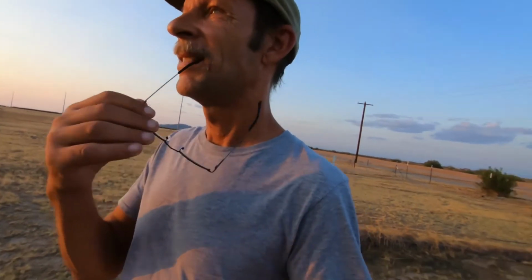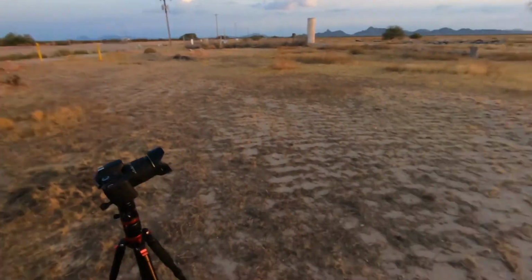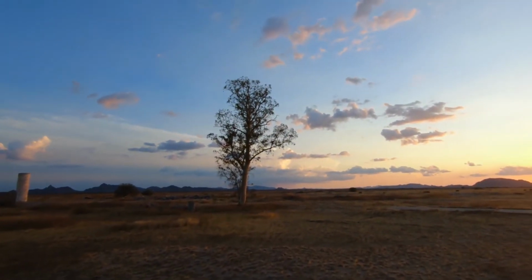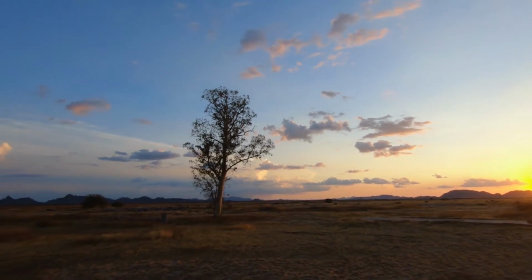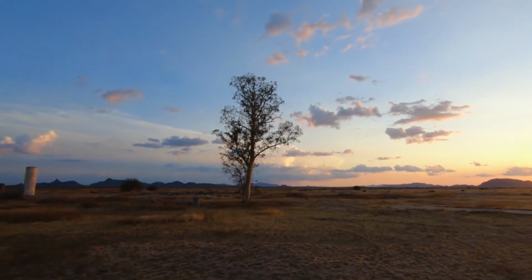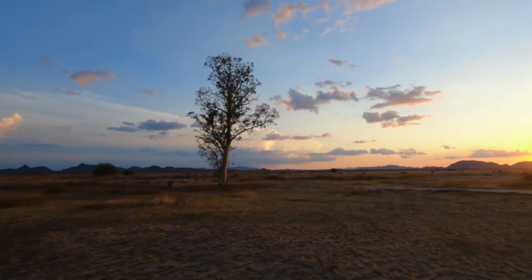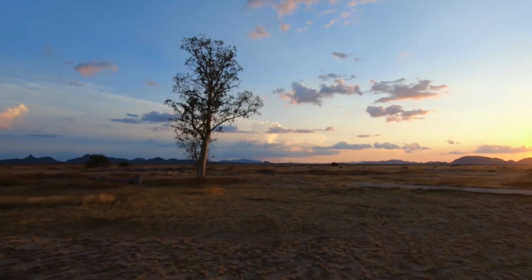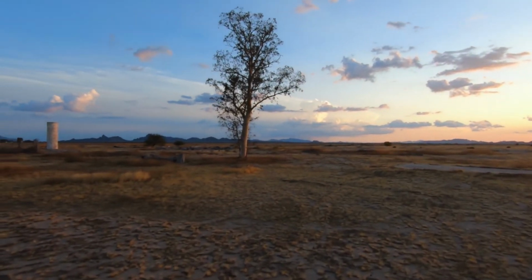All right, yeah, take a look at our clouds now. See how they all broke up? They were those big puffy clouds, and I was just hoping that they would stand there and wait for the light to catch them, but it didn't do it. We still got awesome light on the side of that tree.